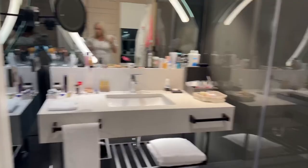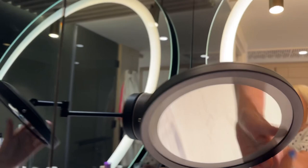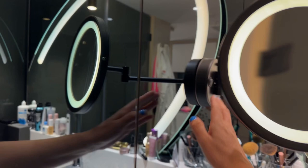The bathroom is absolutely fine. The makeup mirror. It's not the brightest, but it's okay. Everything else, the sink's fine. I was a bit not amused with the shower because you can see right through there when someone's in the shower, but I've found this out.